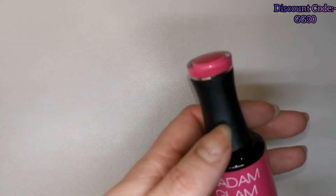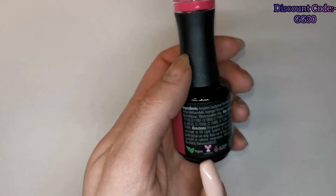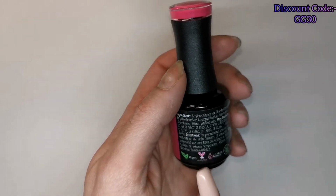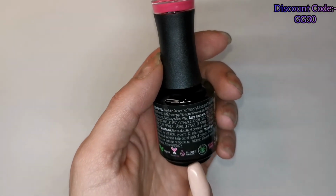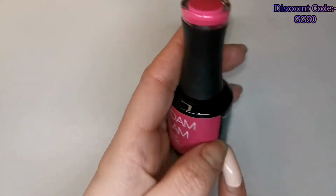And these Madam Glam gel polishes cure in an LED light for 30 seconds. And I feel like I'm repeating myself in all my Madam Glam videos, guys, but for those of you that haven't heard of Madam Glam gel polishes before, I just want to quickly tell you that they are all vegan, cruelty-free, 21-free formula, palm oil-free and HEMA-free. And they're really, really good quality gel polishes.